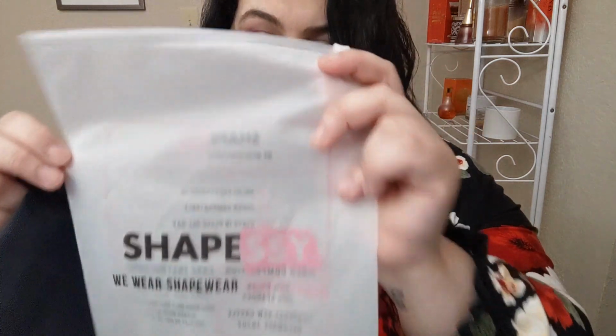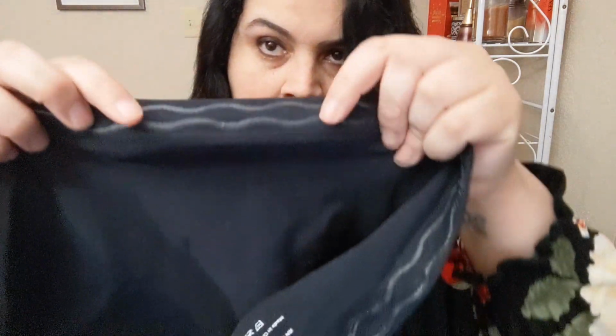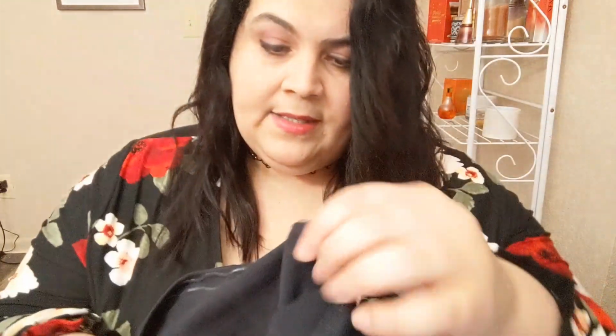I absolutely love it. They reached out to me recently and asked me to review their shapewear brief, like their panty, and it comes in this little cute bag. It's super cute. It holds everything in, super comfortable. They stay in place all day. They have this elastic, kind of like a grip, in their waistband, and it holds everything together really nicely.